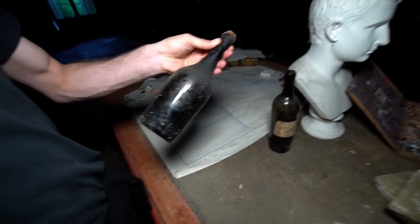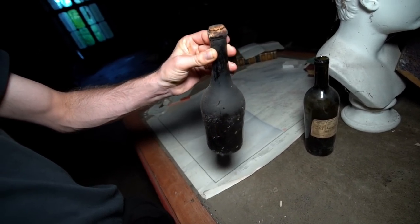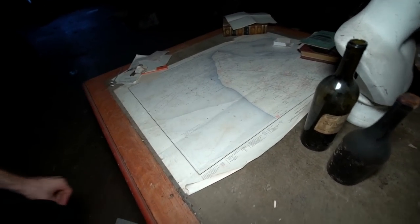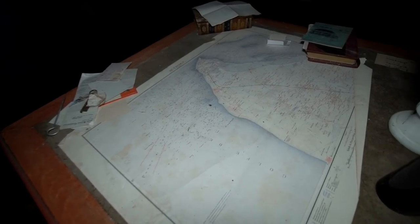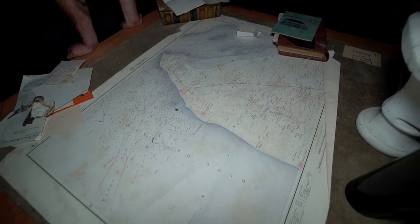What's this a map of? Oh, it's bits floating. Yeah, look, it's been opened, I think, at some point. Oh no, I think it's just decayed. Yeah, map. St. Vivian. Where's that then? Must be France, I guess.